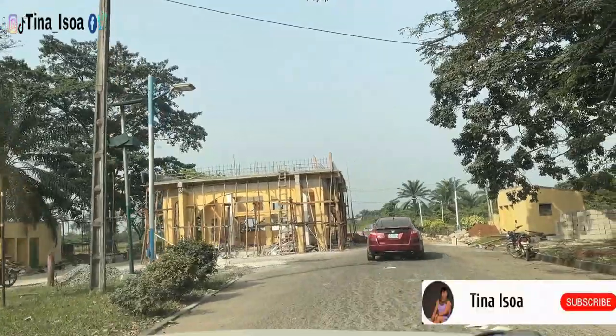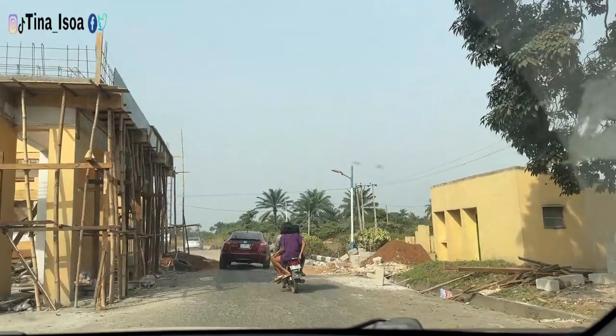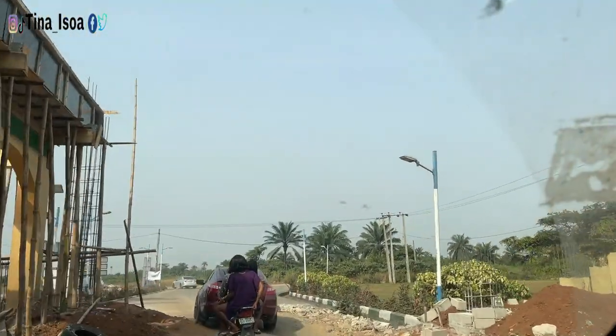This is the exit gate, and the last time I came here it wasn't like this, but they are reconstructing, you can see.